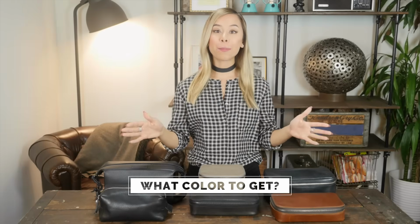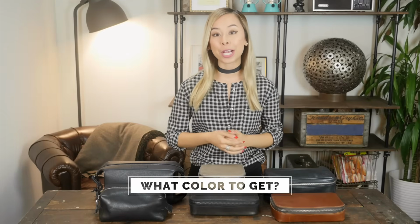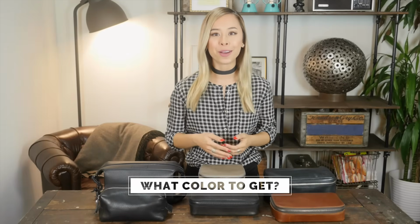So what color Dopp kit should you own? I'm always going to recommend you stick with the classics and go with black or brown. You might be wondering, should your Dopp kit match your weekender bag? I'm always going to default to yes, because why not? I mean, it's nice when you have a cohesive look with your luggage. But if you want to go with other colors, then by all means, definitely do that.